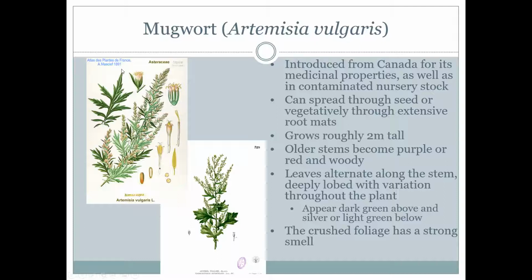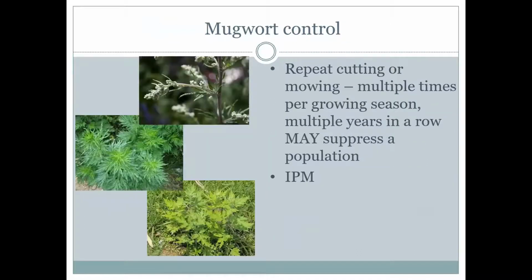has these pretty attractive, deeply lobed leaves with some variation. You can see in this picture the leaves appear a little different. And they have a really nice silver sheen to the underside of their leaves. So when you see infestations of mugwort blowing in the breeze, you'll see dark green and then silver as it blows. It looks pretty nice. It's a really awful plant, but it looks good.